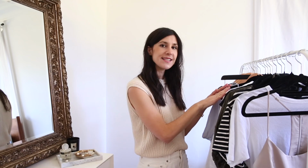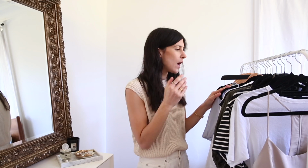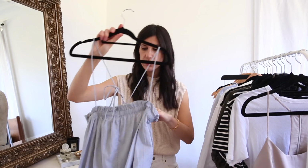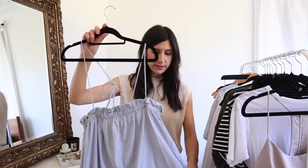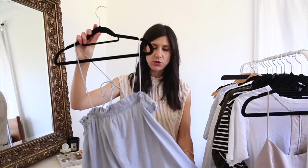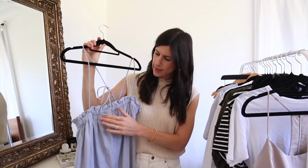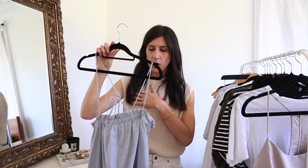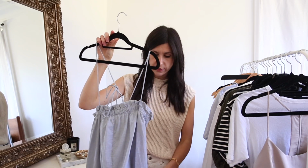Next, I have a jumpsuit and a dress, and I know when you've got items like this in your closet, it is a little bit more limiting, but sometimes you just want a one and done outfit, which is what these are. And I do think the jumpsuit in particular you could easily layer. This is a really cool voluminous jumpsuit which has this elasticated panel with, I suppose, kind of smocking along the neckline, which I think is really beautiful.